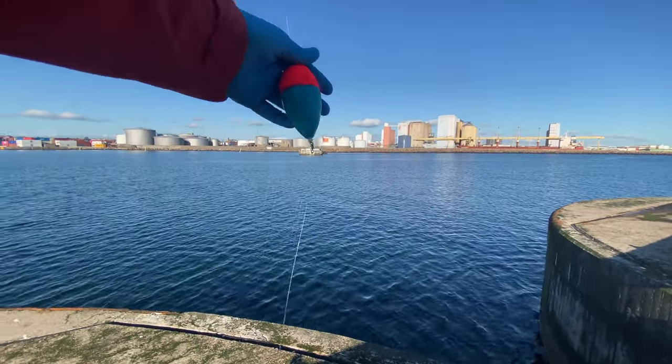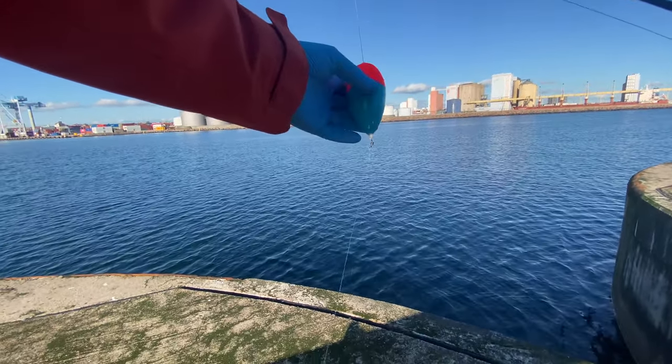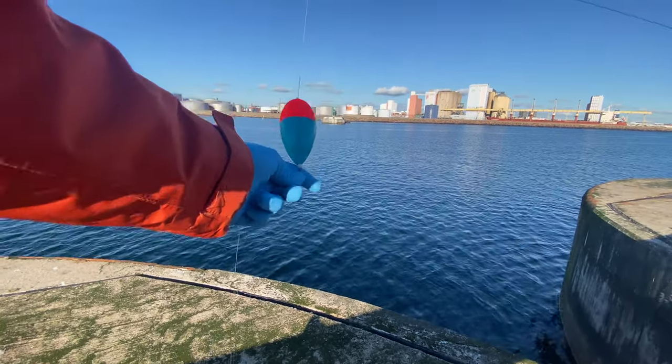What's really cool with this bobber is that it has a weight built in, so you don't have to add any leads.